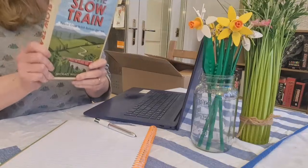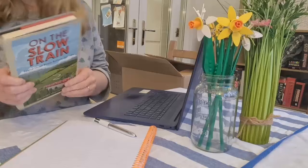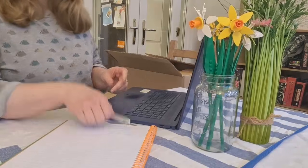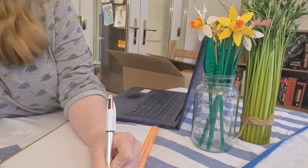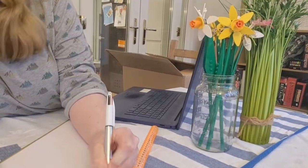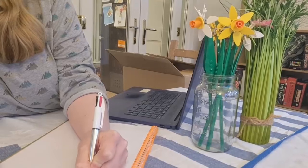So that's our first book. I think hopefully that'll be one that we can definitely add to the catalogue. Right, next one here. And do you know what? Because I think my laptop's on the blink a bit, I'm just going to jot the details down as well. I'm just going to write that down very quickly.